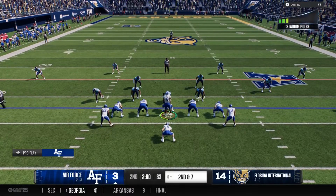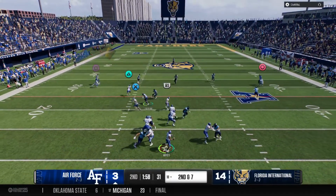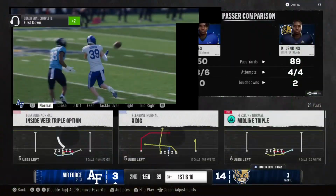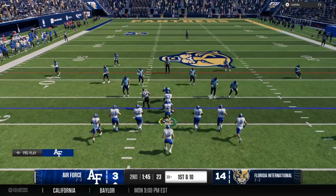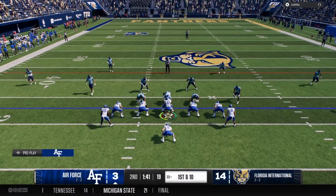Offense gets set for second down. Scanning the field, it's Hayes. Looking down the middle. Pulls it in. Makes the stop at the 33, but it's a 15-yard gain. They have just 3 measly points on the board, but trying to cobble a little something together here before halftime.